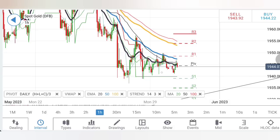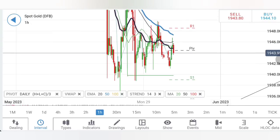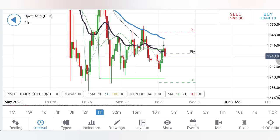Let's start. Now look at gold on the hourly charts first of all. See, till yesterday it was trading in this zone. Fine. Today it tried to breach this channel. See, you can see beautifully higher lows are seen today. It tried to breach this channel here and indicated slight bearishness or a bearish intent.